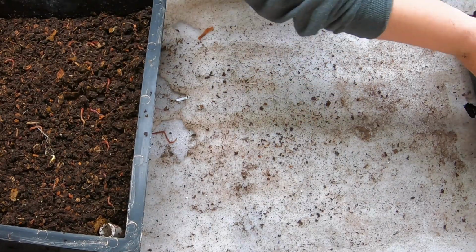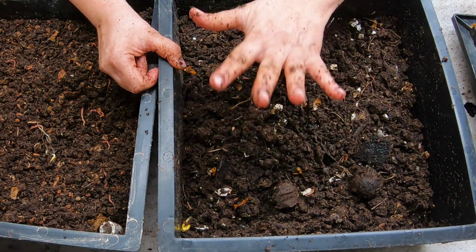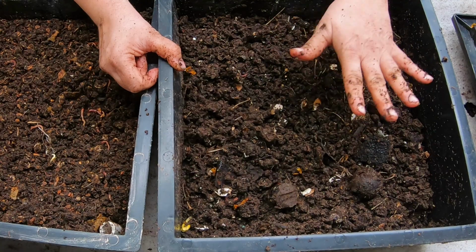So then when we're looking at the very top here, this one's not going to get anything at all. They're in foraging mode, so this gets nothing at all.